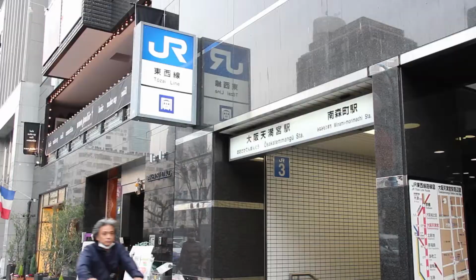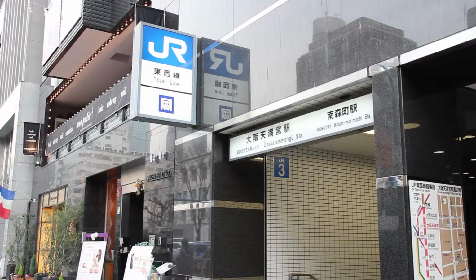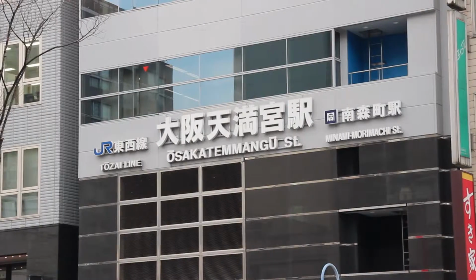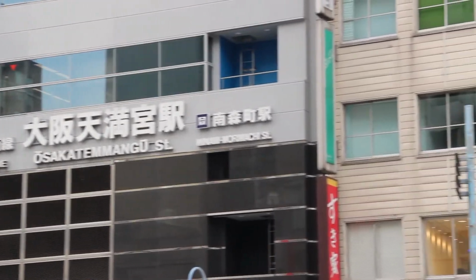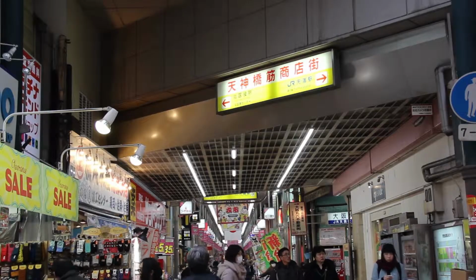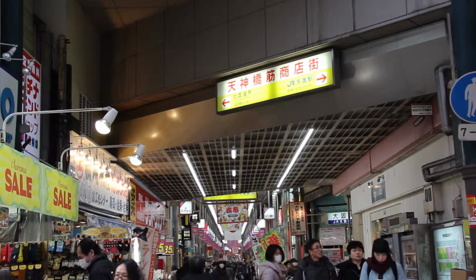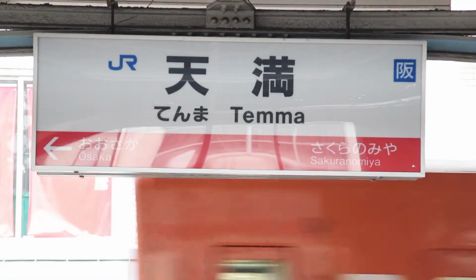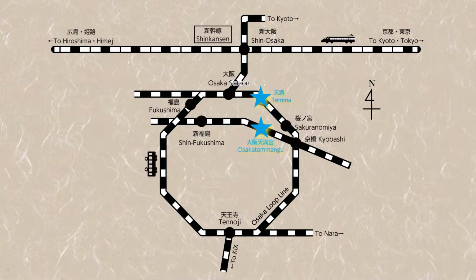Tenma Station on the JR Osaka Loop Line and Osaka Tenmangu Station on the JR Tozai Line provide easy access to the Tenjinbashi Boulevard Shopping Arcade and Osaka Tenmangu Shrine. They are also convenient when going to see the Tenjin Festival Girl Portable Shrine Procession, Tenjin Tenma Flower Girls Procession, and Heisei Osaka Legend of the Milky Way.